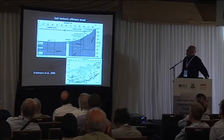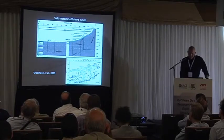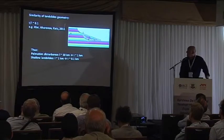In terms of the formation, the slope itself is under extension because of the creeping post-Messinian sequence over the evaporites.